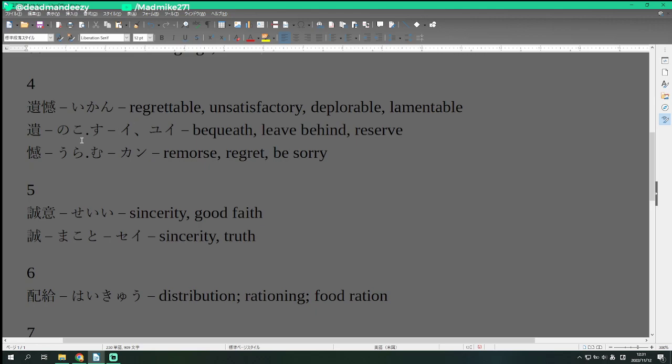Number four is ikan. I on the left side, meaning bequeathing, leaving behind, or reserving. Plus kan on the right side is our new kanji for remorse, regret, or to be sorry. So leaving behind or bequeathing some regret means it was regrettable, unsatisfactory, deplorable, or lamentable. This is an adjective. Ikan is a not adjective, which really means it's kind of a noun, but we won't get into that.